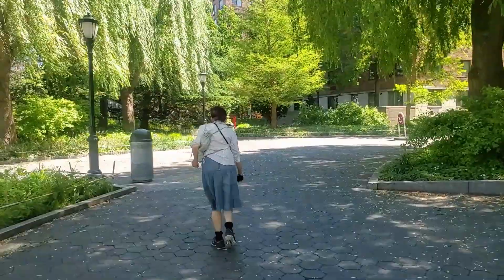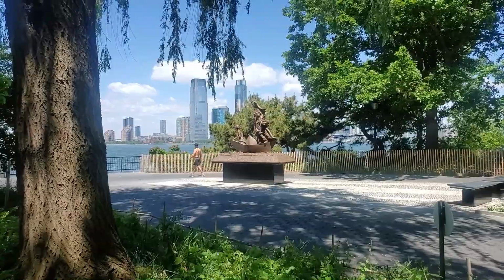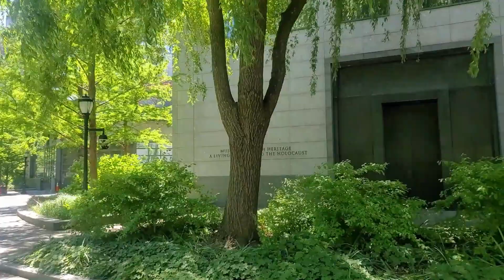More sculptures here. This one is actually relatively new. This is to Mother Cabrini. There's actually a shrine to her uptown in Manhattan, all the way up in Inwood. We're on the back side of the Jewish Heritage Museum here.